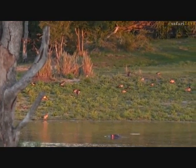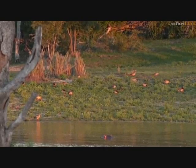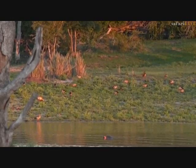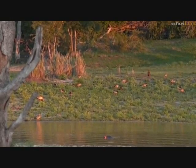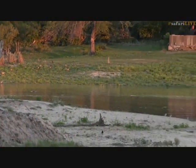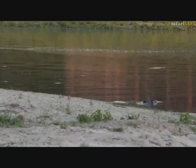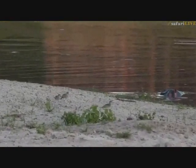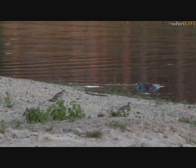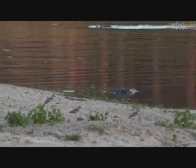Where are the goslings? I'm confused because I can see lots of Egyptian geese, and then it looks like there's a couple of smaller ones, but to me they look like water thicknees or something else. But there's lots of Egyptian geese. They're everywhere. Sort of in little flocks together all over the banks. There's some water thicknees. Hello. Just saying hello to the hippopotamus. Now come on, hippos, come out of the water.